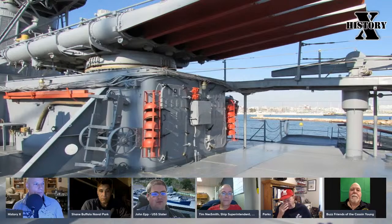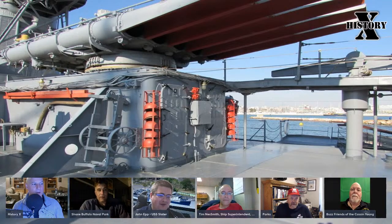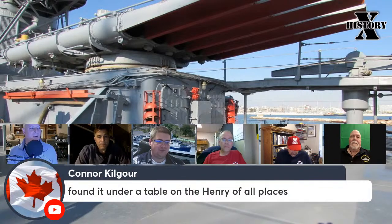Is this the Velos right here? Yes. Very well maintained. Wow. Look at that. Beautiful. Well, I didn't realize it was still in commission, as Parks pointed out, in commission with the Greek Navy.